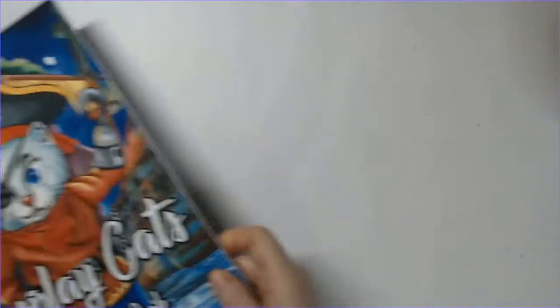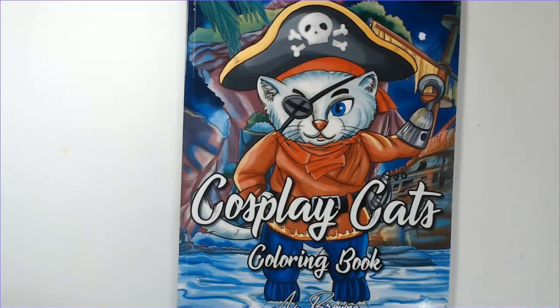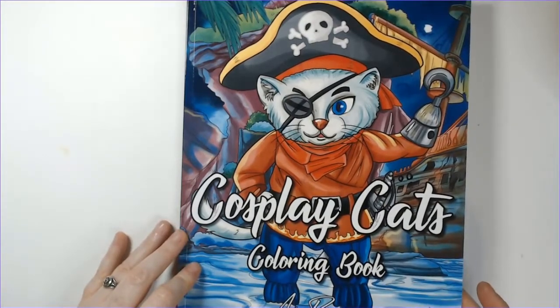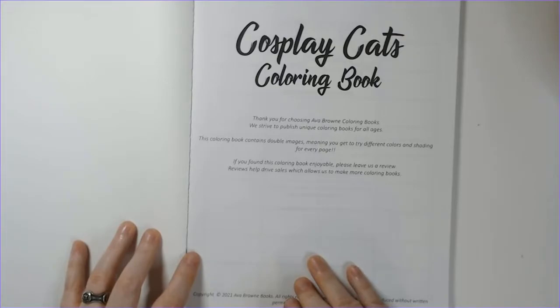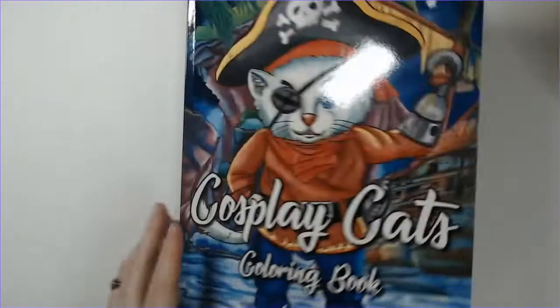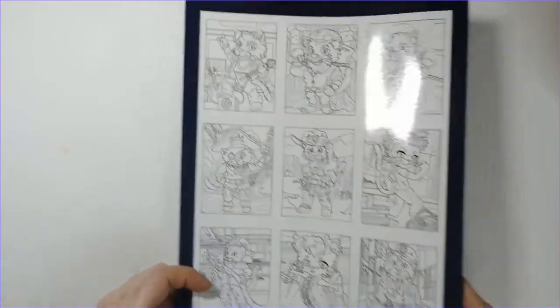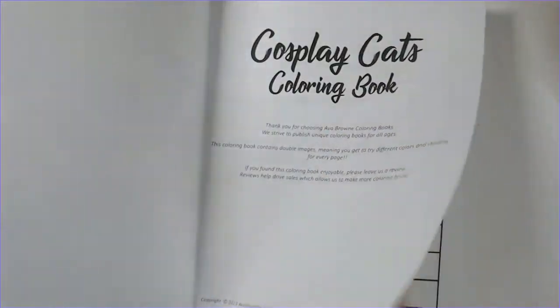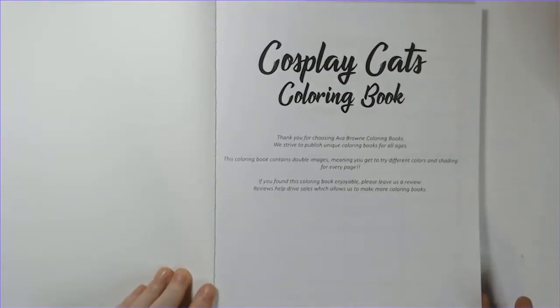So, alright, I gotta show you this other one, because I have another Cosplay Cats book, which was a Happy Mail gift. And this is my only Ava Browne book. I think all these are Amazon printed, aren't they? I think so. I keep saying that. Anyway, they're Amazon printed. Single-sided. Now these, I feel like, are more detailed with the cats in their costume, their cosplay in the different scenes. The different scenes have more detail in this one.